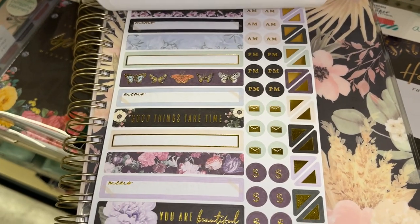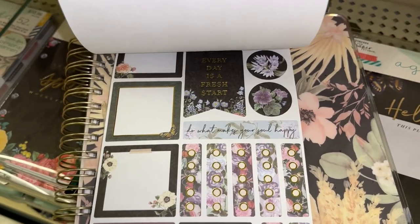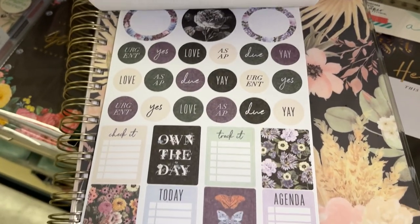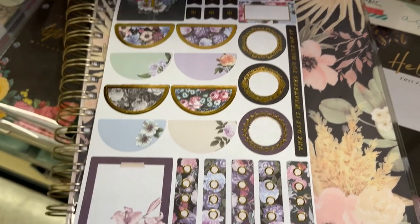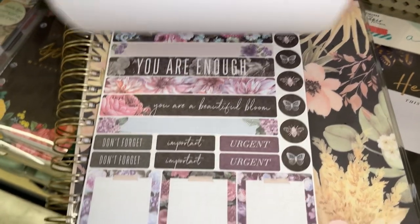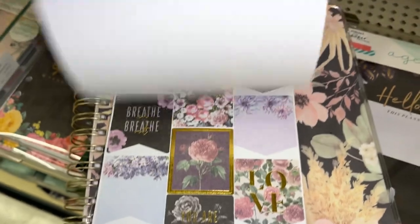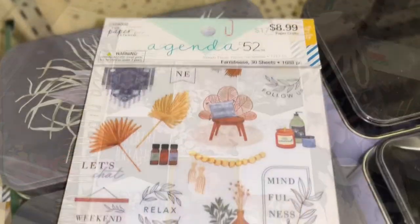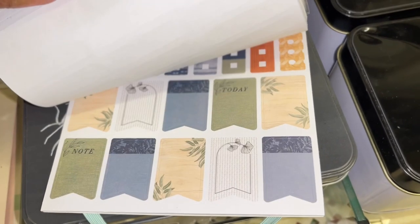I've even asked the girl that works at Hobby Lobby, I said, this is the same sticker book. And one's $17.99, one's $8.99. She goes, I don't know. I said, okay. So pay attention to the pricing when you go in there. Look behind the sticker book if you're interested and see if it's $8.99 or $17.99. Even at $17.99, these are great prices. You hear me? These are great prices.